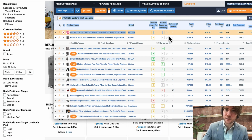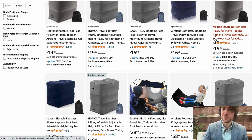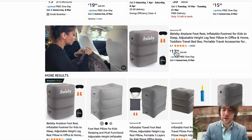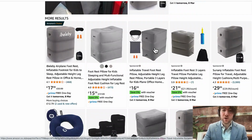Maybe if I can move AMG Scout out of the way, we can assess this a little better. Start off with the price point. Okay, the price point's good. You know, £15, £20, that kind of price point. I mean, if you were to sell it for 18 quid, I'd probably aim to make maybe £5 or £4 profit per sale. So the price point's good.